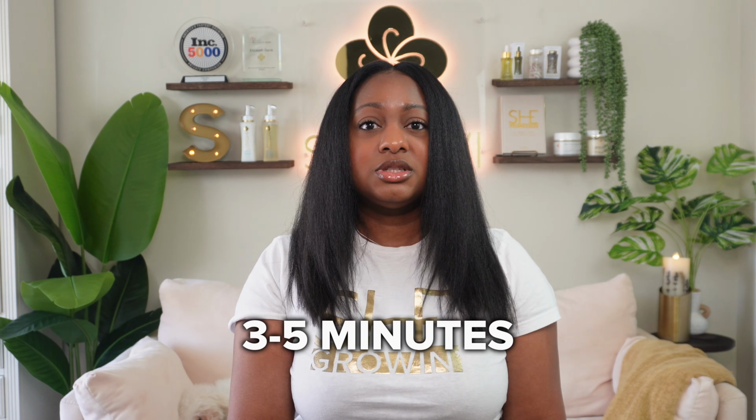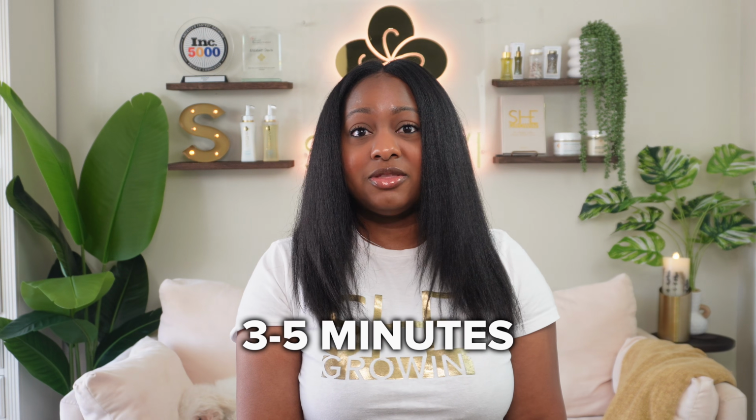Use your fingertips to gently massage the oil into your scalp, using circular motions. Spend extra time on problem areas like your bald spots or any thinning edges. Massage for 3 to 5 minutes to boost blood flow and stimulate the follicles. This is crucial for regrowth. After addressing your scalp, apply a small amount of oil to the length of your hair, focusing on the ends to seal in moisture and prevent split ends.